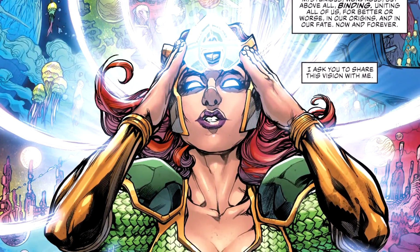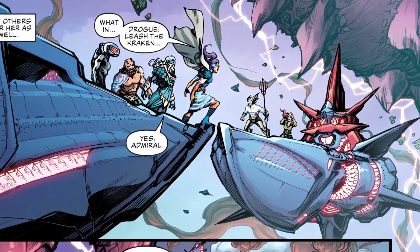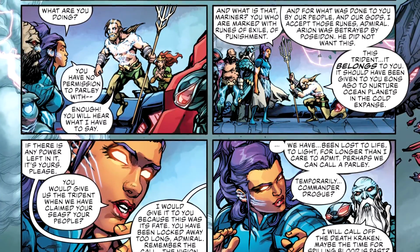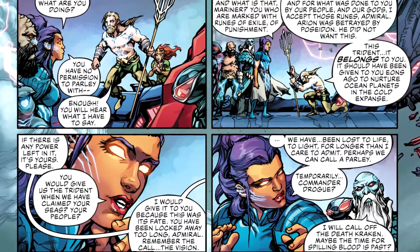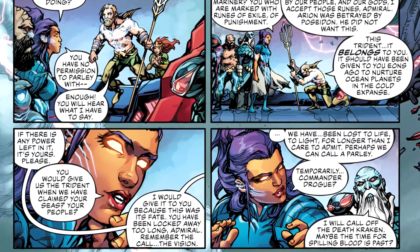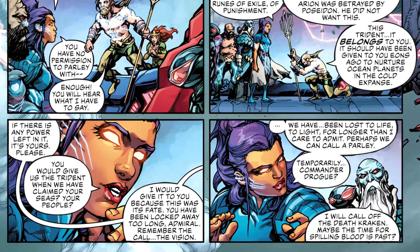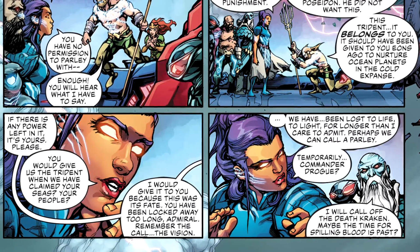They even decide to hear out what Aquaman and Mira have to say, and Aquaman lays everything out on the line. He tells them, you can have the Trident of Poseidon. Poseidon's trident was supposed to be given to them in the first place, all those centuries ago. It's not his to keep, it's theirs, regardless of what happens. And even though Tide is skeptical, because as far as she's concerned, they've already done so much damage to their world, why would Aquaman give them such a powerful weapon when they've already pretty much won? And this actually convinces Tide to parlay and end the war, even if it's only temporarily. Even Commander Drogue offers to call off the Death Kraken, because maybe the time for death and destruction is past and maybe it's time to actually try peace for a change.